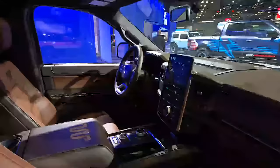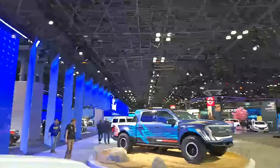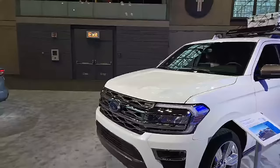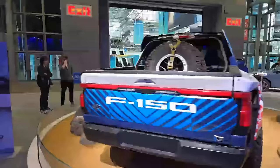Look at that display up front. Whoa. Display with a dial. That is a combination of both old and new design, which they were talking about. Ford 2024 Expedition King Ranch. Hello, New York. Wow. This is Ford F-150 Lightning switch gear.